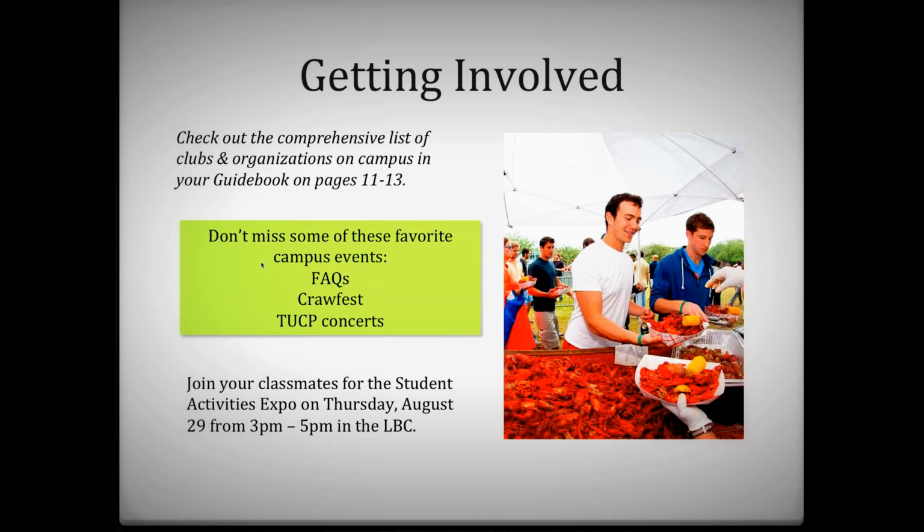One of the things that happens the first week of school is the Activities Expo. This year it's happening on Thursday, August 29th from 3 p.m. to 5 p.m. and it'll be outside on the LBC quad. So all the clubs and organizations will have tables set up. You can go, you can learn a little bit about them and sign up. And it's a great way to jumpstart your involvement here at Tulane.